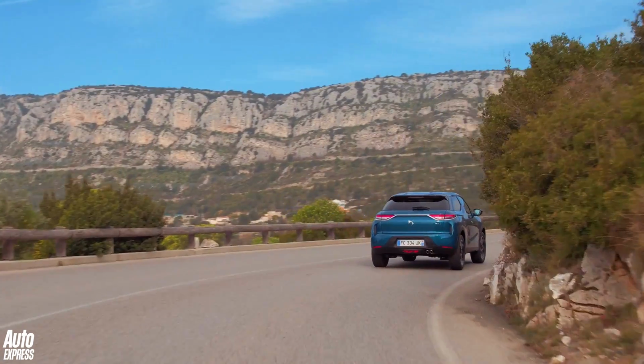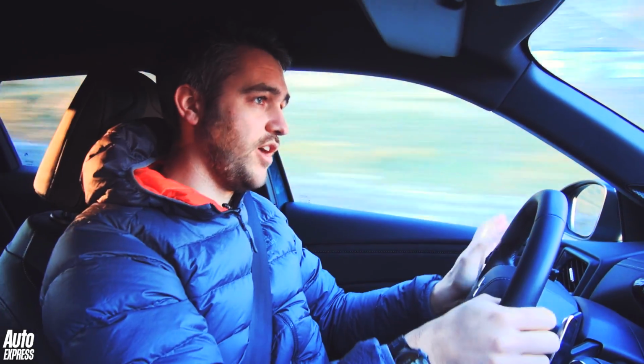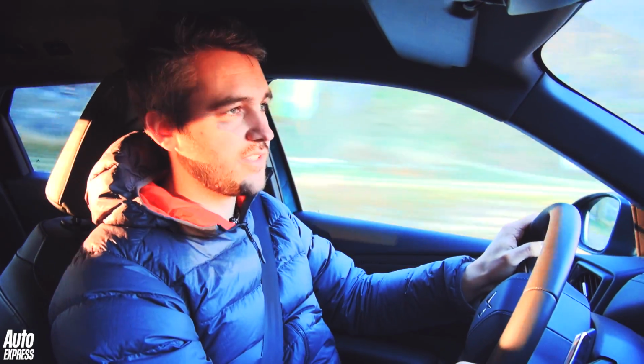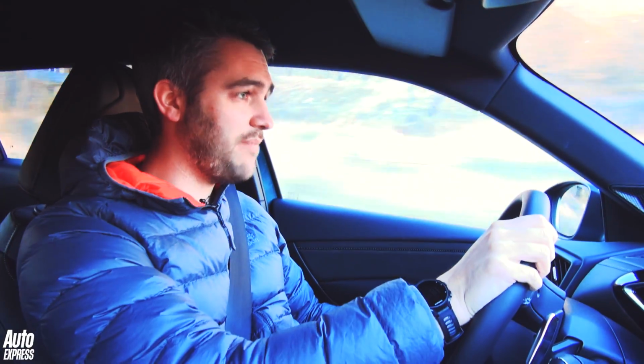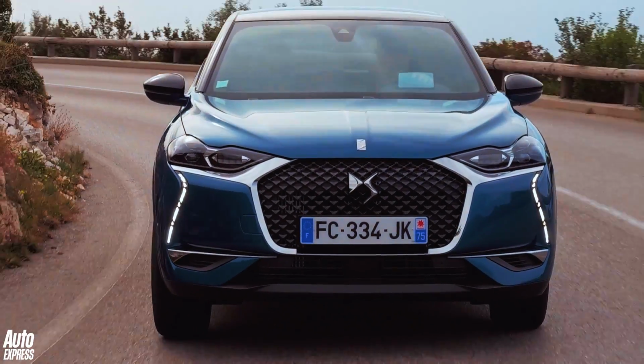The steering is pretty light, but the ride is excellent. It's comfortable and a little bit sporty at the same time, striking a perfect balance between comfort and handling. In fact, we've covered some pretty challenging roads this morning over the Col de Vence in the south of France, and it never felt out of its depth despite its low power output and SUV body.